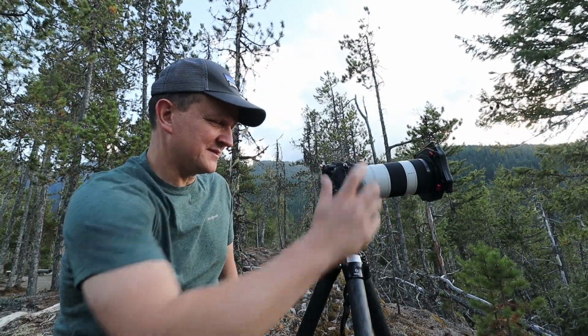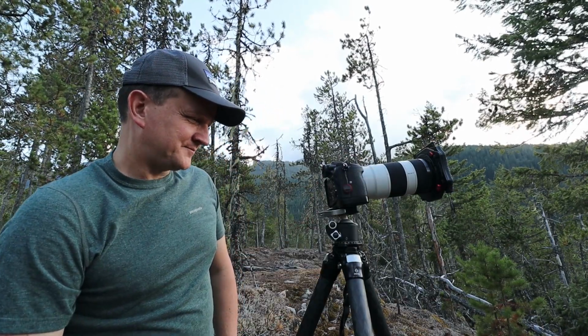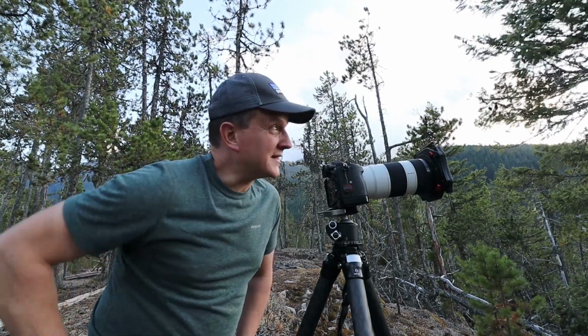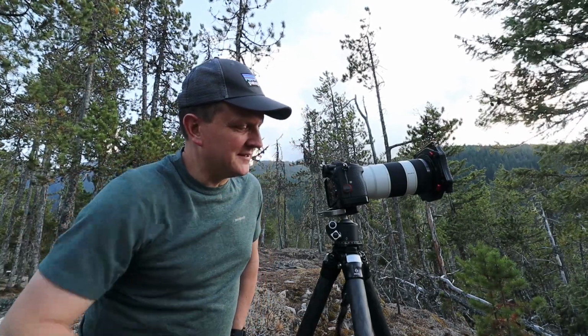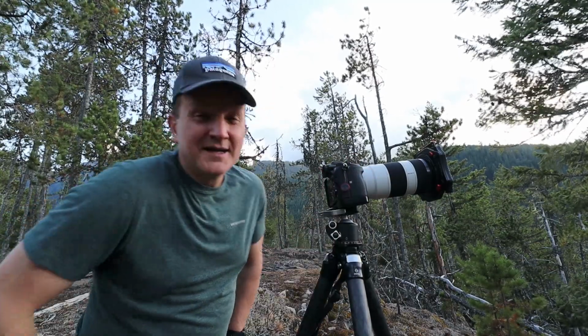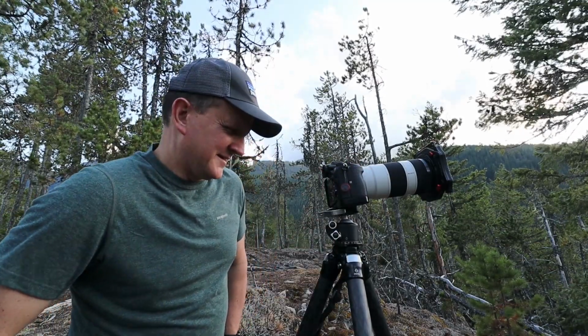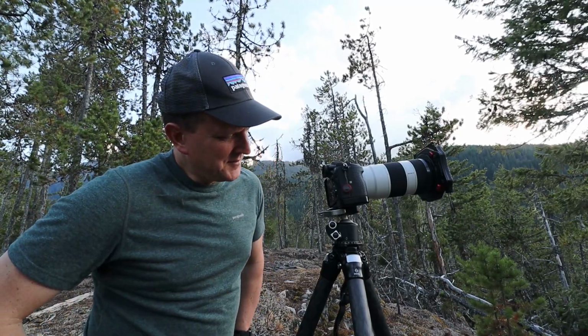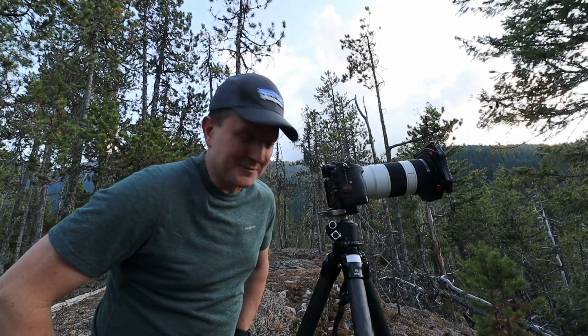So we'll see how this turns out, and I think I'll be happier when I get back home and look at it on the computer. But I do like the light on the peaks in the distance. I do like the layering, and we'll see how we can pull out that shadow detail and maybe make this an interesting composition.